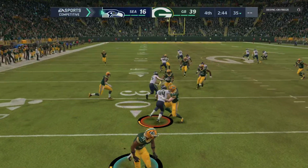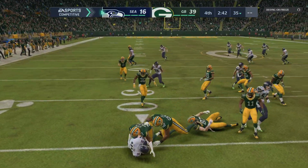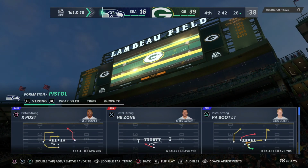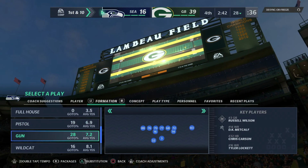A short kick taken at the 18. And able to take it past the 25 and up to the 28-yard line.